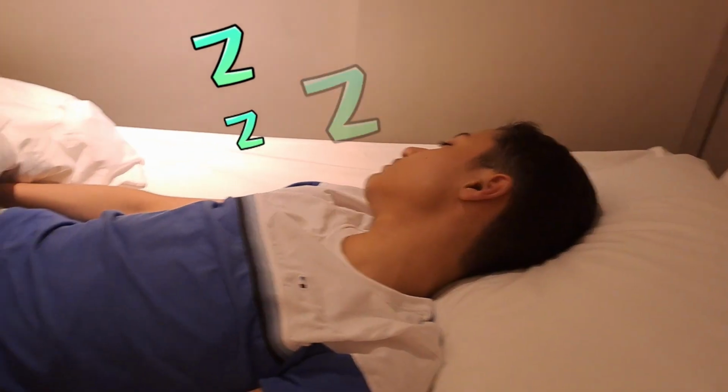And this is a quick view of what the bathroom looks like. It was also pretty comfortable, and we were so tired, which is why we fell asleep.